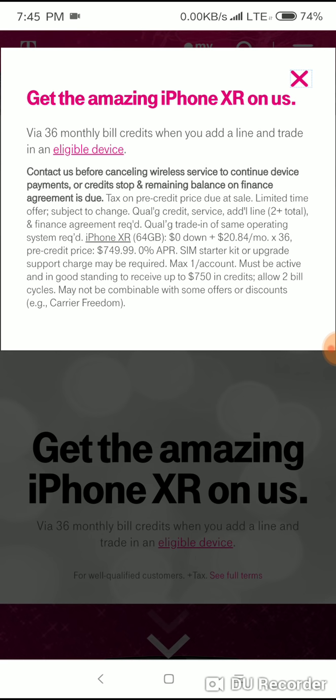But I would say, just grab the XR 64 gig, product red, or the black, or the white, and call it a day and get your free iPhone and keep it moving with your new add-a-line. I think that would be tight.